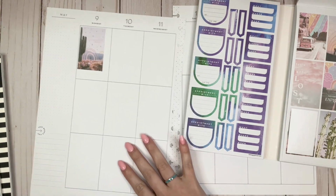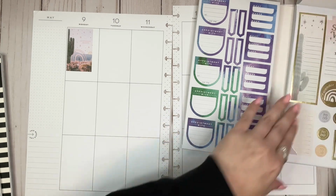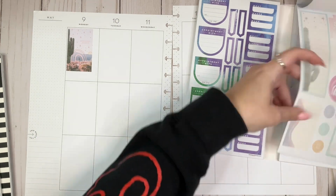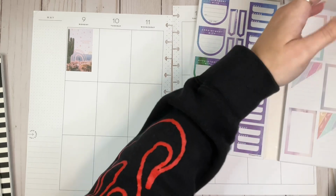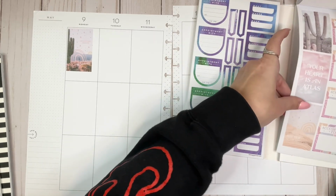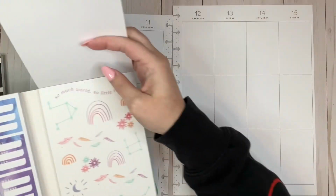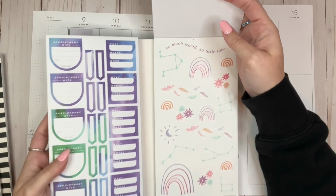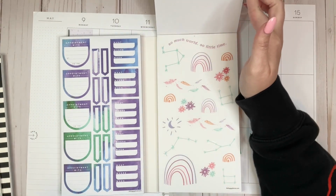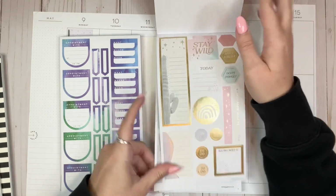Adventure Awaits. And then this is going to be really hard to plan with, because the side that I want to use is going to be out of frame, I feel like. So that's cool. I guess I could put it over here. You guys are just going to have to bear with me and the fact that this sticker book is massive, because that's how this sticker book is.